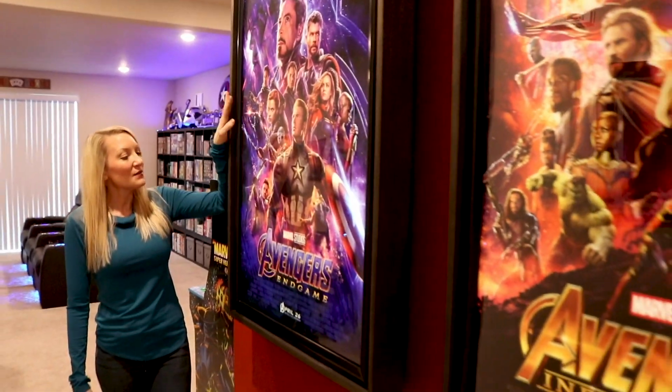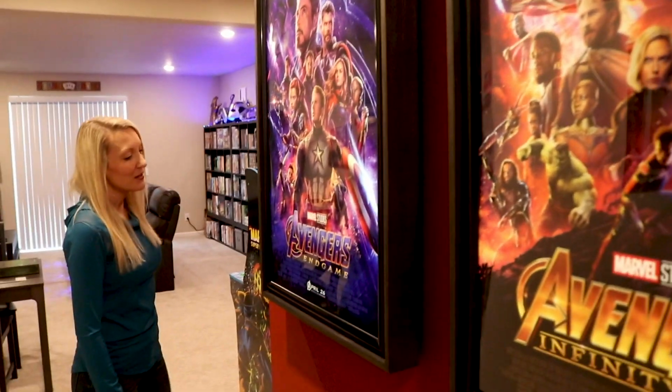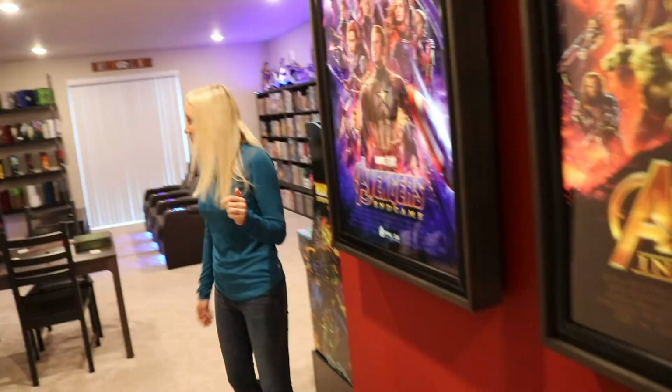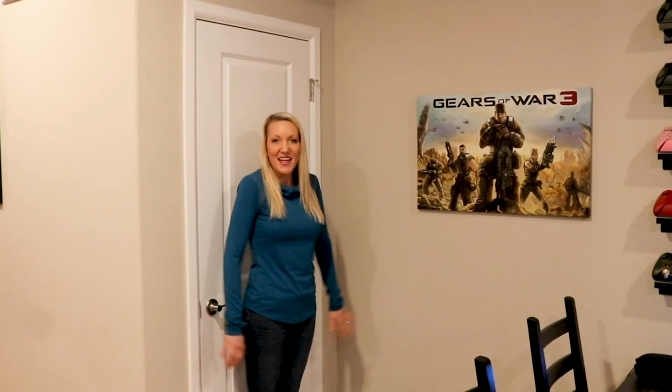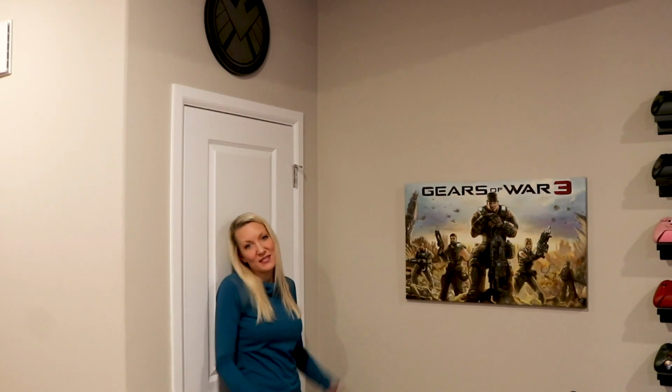And these lighted movie posters, we got these just on Etsy. So I think they look really cool, and when you turn the lights out, it looks really, really cool, like you're at a movie theater. Moving on, let's move into the game room area. This right here is the secret entrance to S.H.I.E.L.D. headquarters. Just top secret, so I can't show you what's in it, sorry.